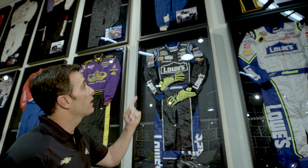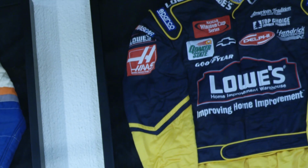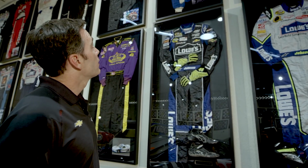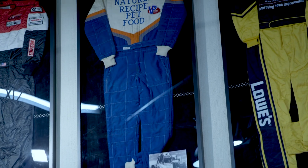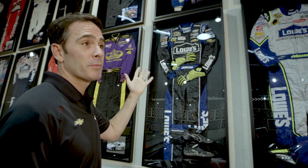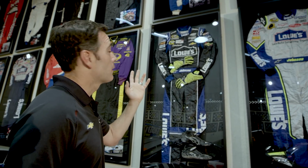When I look up, I see my very first fire suit in a cup car. Get over here to my Nature's Recipe pet food fire suit. I guess I was 15 when I started wearing that thing. Wore it for 2 or 3 years, won a championship in that fire suit. Back then we only had one that you would wear all the time, so that one lasted me for quite a few years.